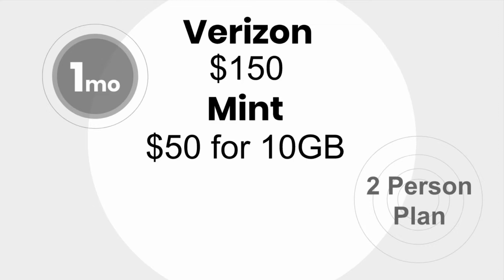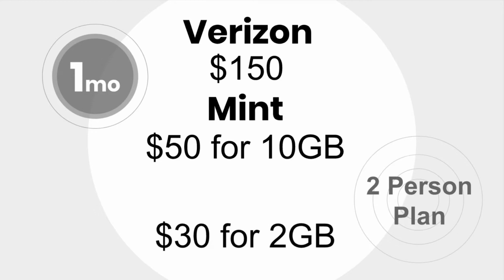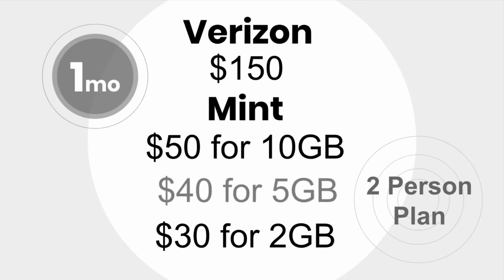But you can see that with the fees included, this Verizon plan is nearly 3 times the price that Mint would charge you. And if, like me, 2 gigabytes of data per month is enough for you, then the Mint price goes down to $30 for 2 people, which would make the Verizon plan approximately 5 times the price of a Mint plan. And let's not forget that there's also a 5 gigabyte plan for $20 per person or $40 for 2 people.